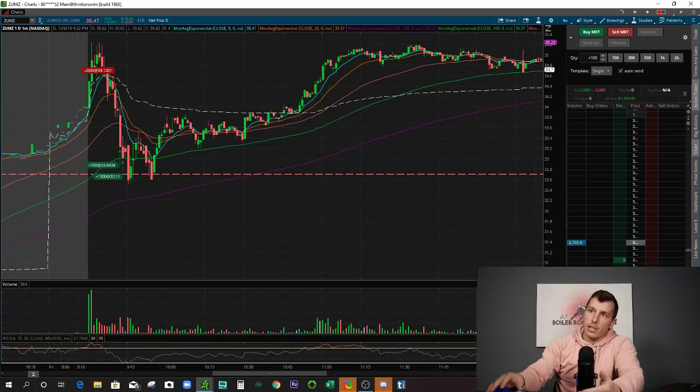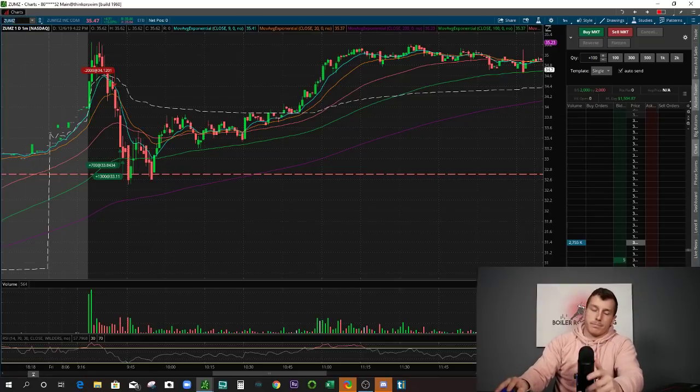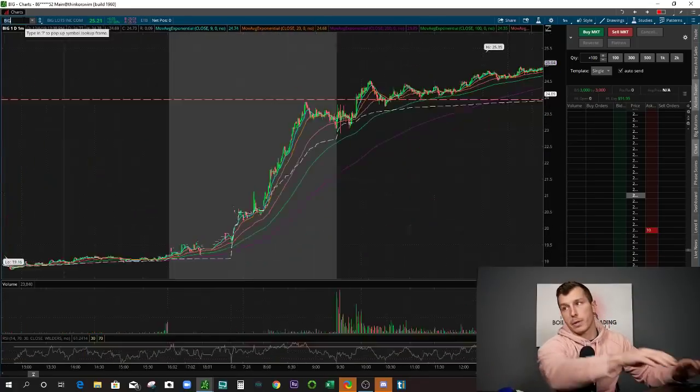And so you guys have seen, like on YEXT, on Domo, on BIG, right? I've made multiple trades on stocks and half of them weren't even that good, right? So you're not going to always make a good trade. But the most important part of your job, besides making money, is being able to manage yourself throughout the day. So, like BIG, for example, I guess it could be a good example. Let's go look at BIG.